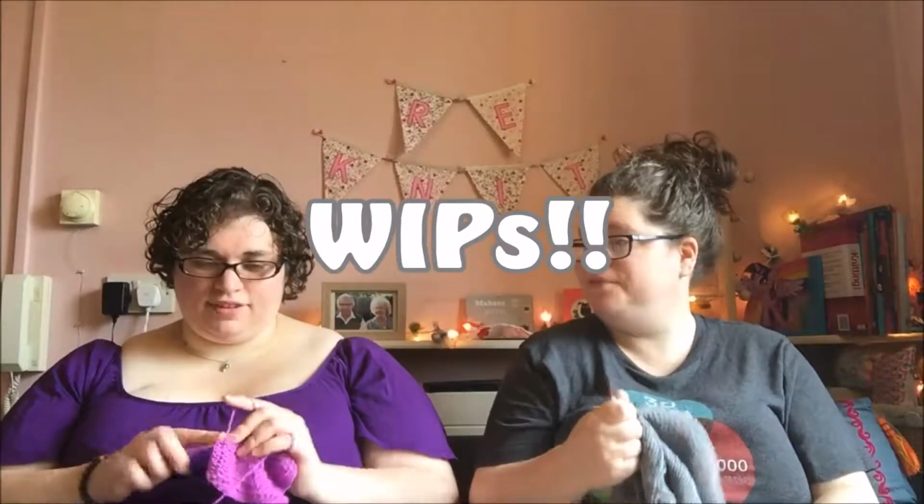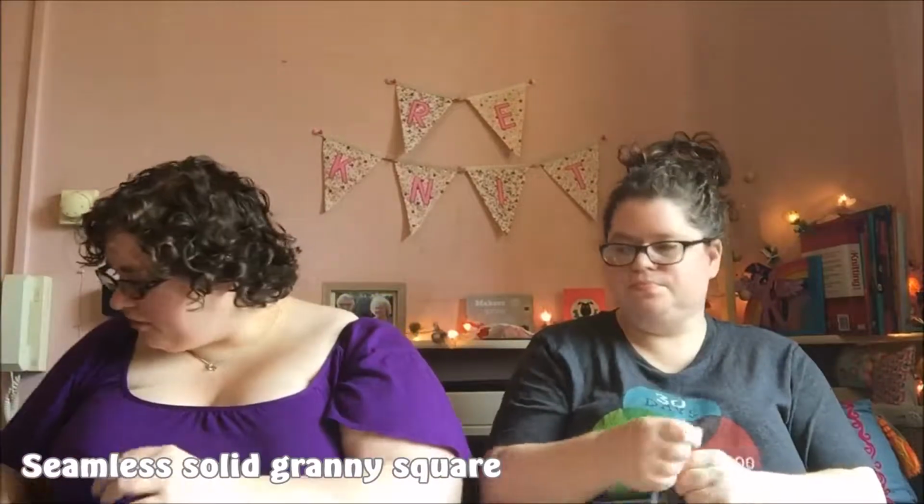But before we do that, let's start with some WIPs. Do you want to do yours first? Okay. I have one work in progress. Again, it's the same as last week. It is the crochet square. This is the one I'm currently crocheting right now.